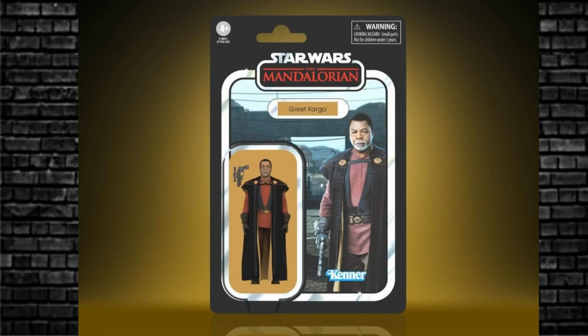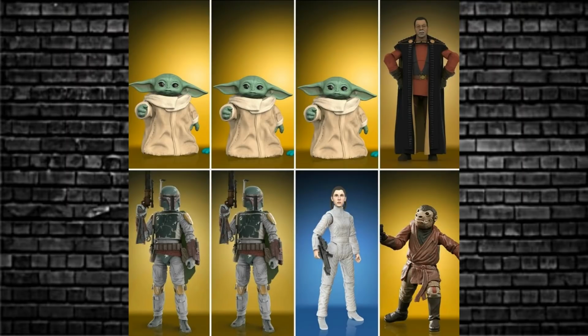Here's an image of the complete wave for March, and as you can see in that wave, 3 childs. Oversaturation of him much? Well, we'll wait and see. A lot of casual fans will be like, I want that figure. So yes, that'll be popular. Greef Karga, only 1. Boba Fett, 2. Leia Bespin Escape, 1. And let's say his name properly, Zutton. I don't actually know the pronunciation of it. Let's just say Snaggletooth. 1 per case. As I said, these figures, March 2021.